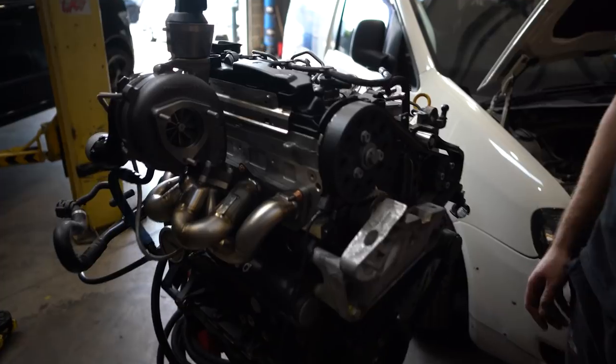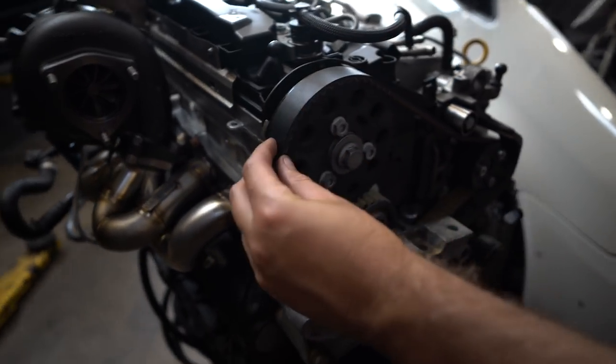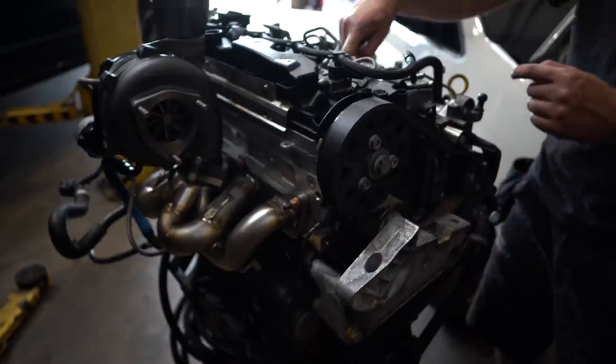So, managed to get the cam belt on. We needed to machine this pulley to get that to work, because we've had to put a cam sensor on there, because normally it's there in the middle, just under there.